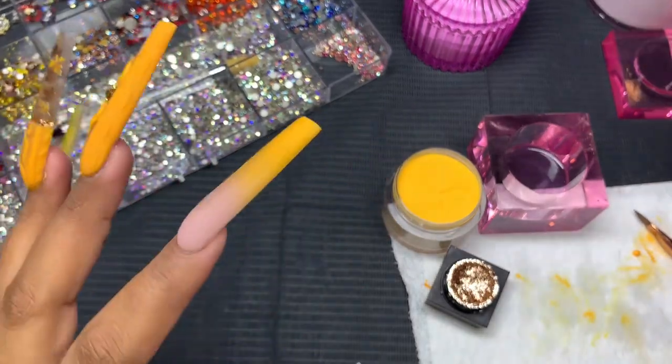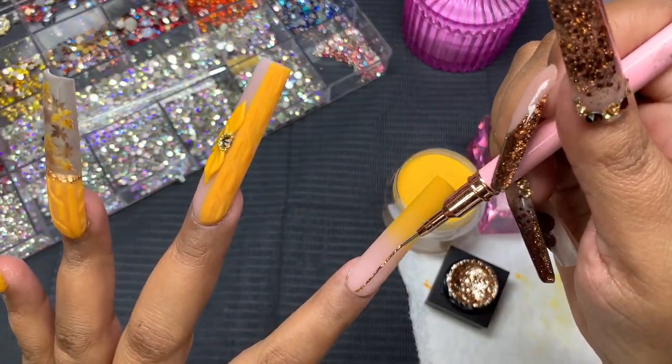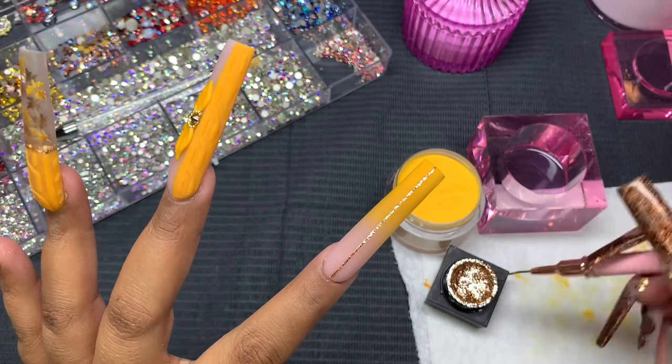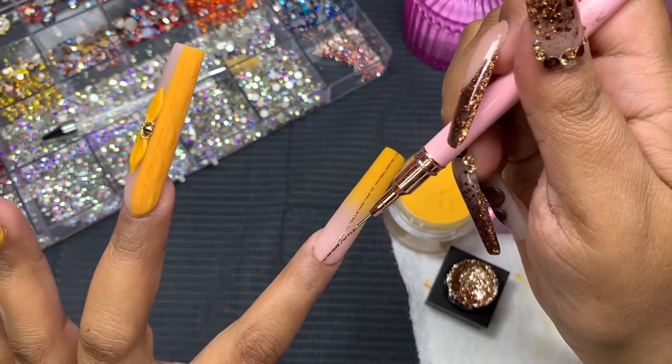So we're gonna do a little line right in the center of this nail, kind of like what we did in the middle nail, but we're not gonna fill it out. We're just gonna be doing just one line. And again, I am using my 20mm liner brush to create this.